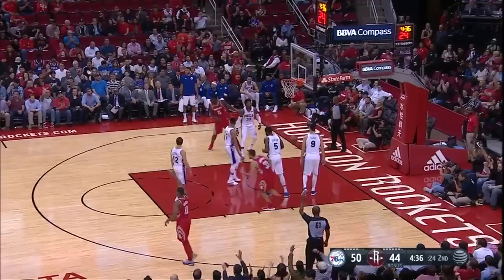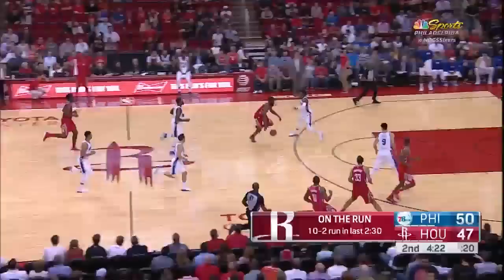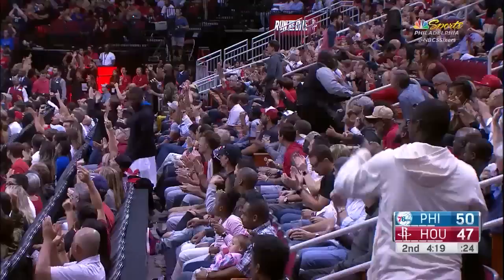Harden is open for a 3, but passed it up. Goes instead to Gordon, who puts it down. Great ball sharing by Houston. Houston right now unveiling a 10-2 run. The Wawa Cabral working over Harden, and James Harden coming up with a piece of the rock. Now Covington trying to deal with him.